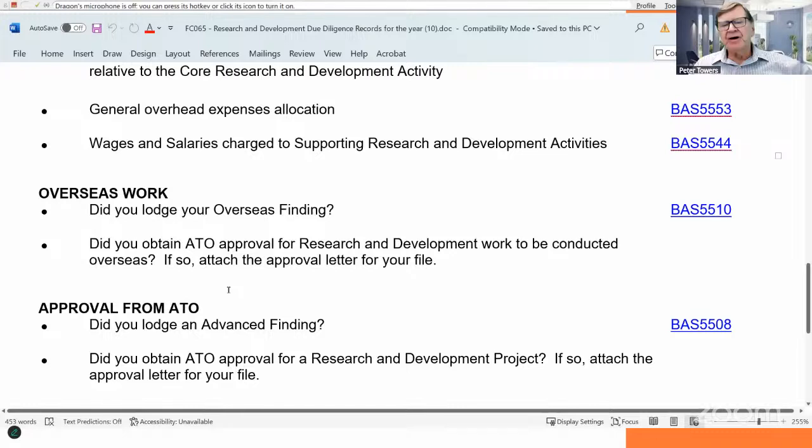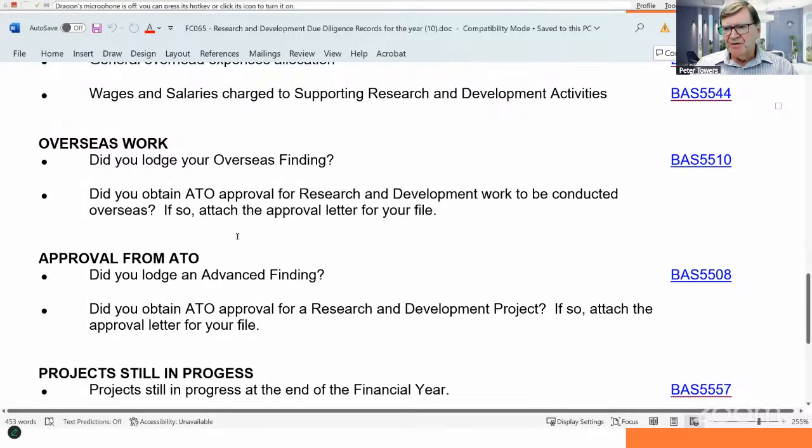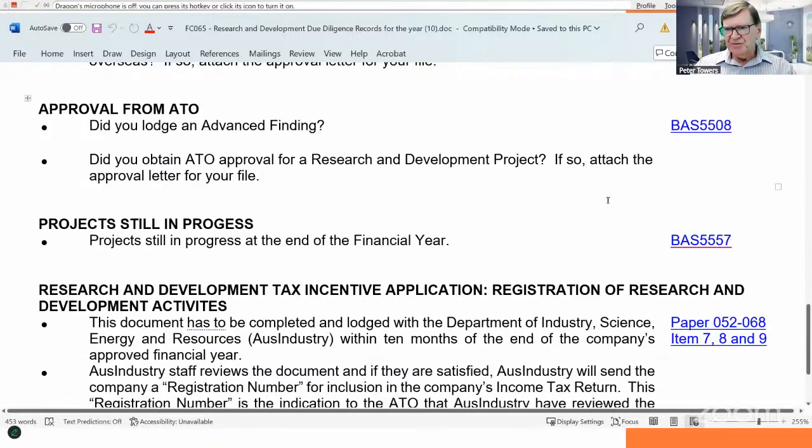Now, when we're talking about getting approval before, I didn't skip the overseas work. Getting an overseas finding is very difficult. You have got to establish that it is not possible to undertake that research and development activity or part of it in Australia because of Australian laws or physical setup of Australia, or very hard to achieve. But you can apply to the ATO for approval. And if you have got that overseas finding approval, most definitely you need it when you're finishing the form. So approval from ATO, did you lodge an application? Did you obtain the approval? Some projects will still be in progress.